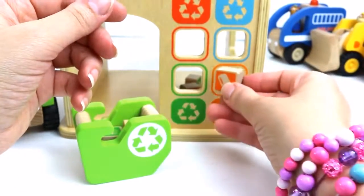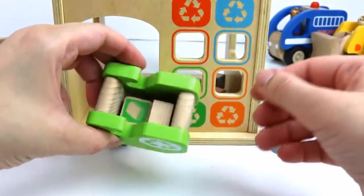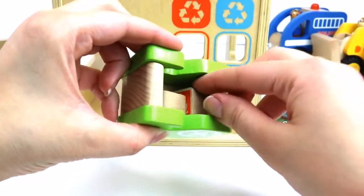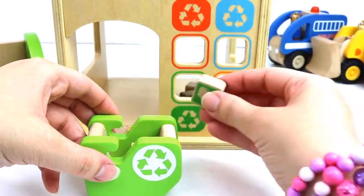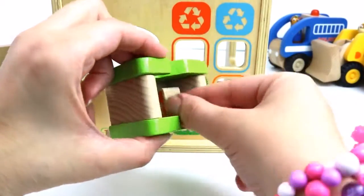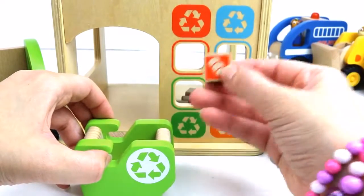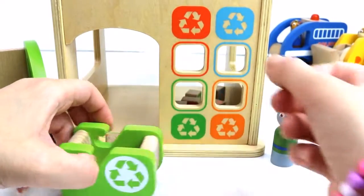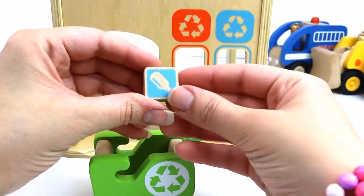Orange for metal. Green for paper. Red for plastic. And blue for glass.